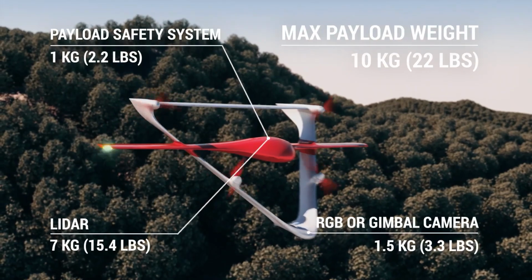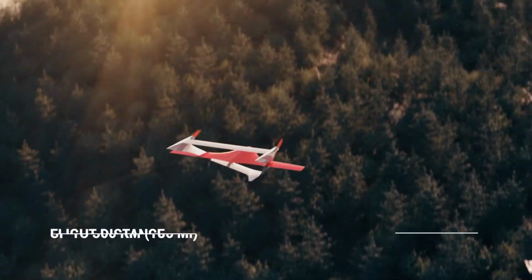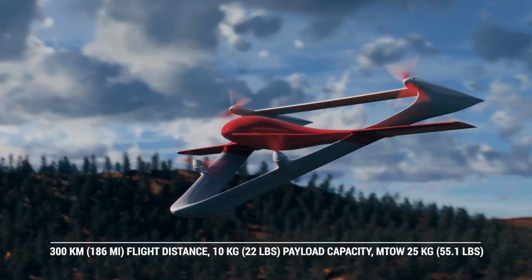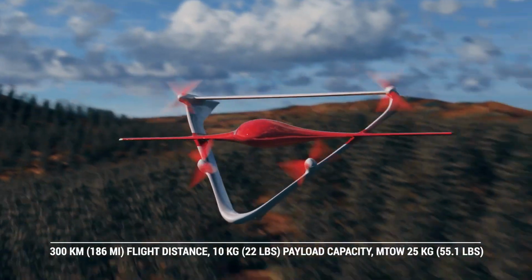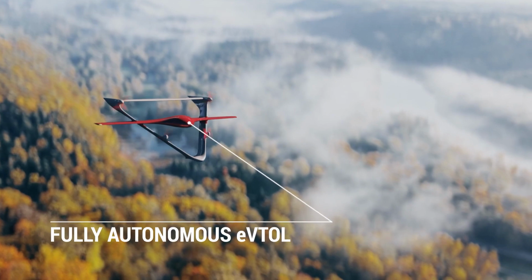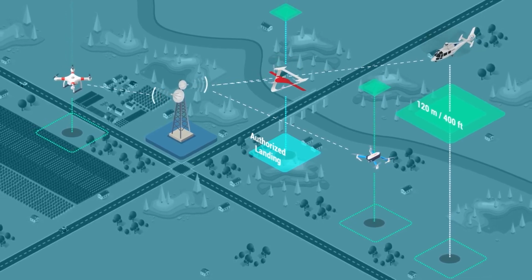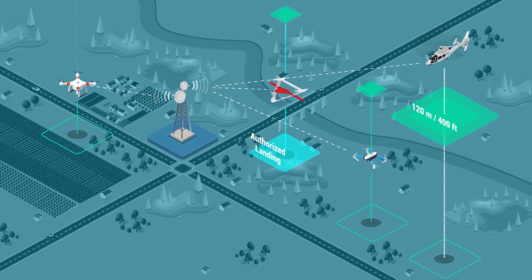The FIXAR 025 can go up to 186 miles or 300 kilometers with a payload of up to 22 pounds or 25 kg. The operations are totally autonomous, which makes it a dependable and effective option for beyond visual line of sight or BVLOS missions.